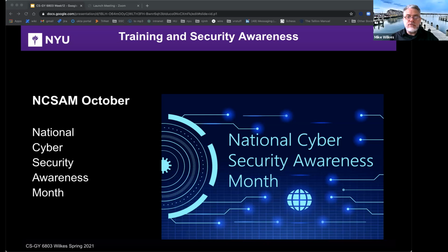But once a year is not effective. Once a year, check the box, static and unimaginative training has almost no effect on increasing your employees' security awareness. So quarterly lunch and learn sessions on digital hygiene, social media risks, password management, all topics like this can be addressed in a good year-round security awareness program.